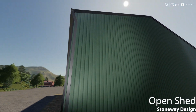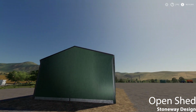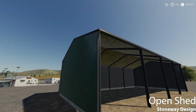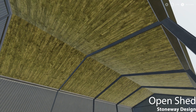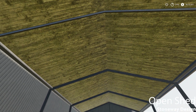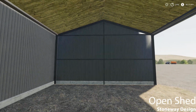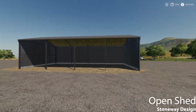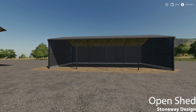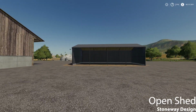Got some interesting texture going on here in the upper corner. I don't know what's going on with that. Kind of some light bleed or something. Then we've got kind of a full covered wood slat roof. Again, no lights on the inside of this. It's a nice small shed for tractors or narrow implements. And it is by Stoneway Design and is available for all platforms.